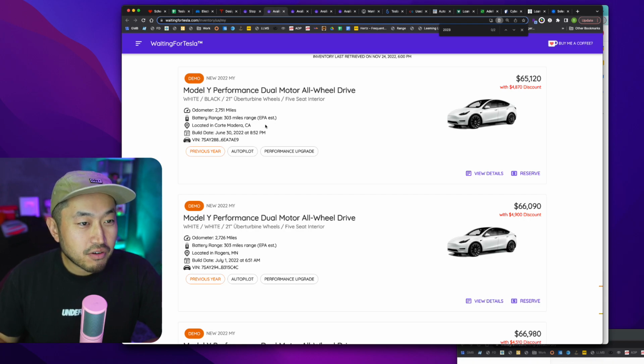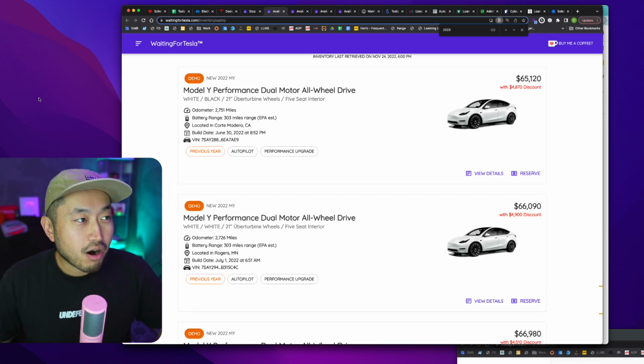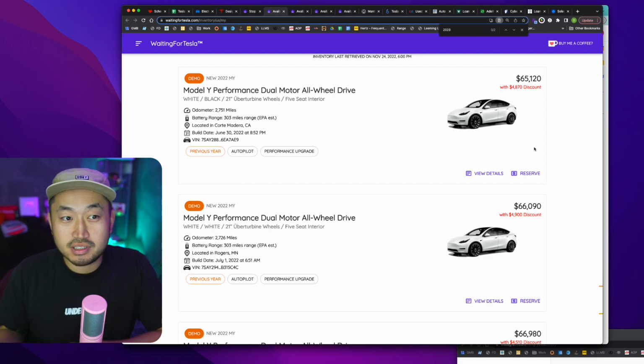One of them is in California. So if you have to buy a car today, this one might be a decent deal, because it's basically the price of a brand new Long Range right now at $66,000, but you get a Performance and a little bit of miles.